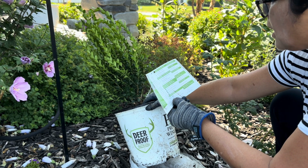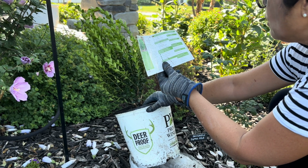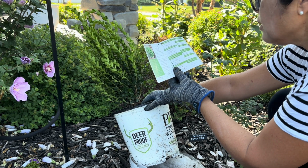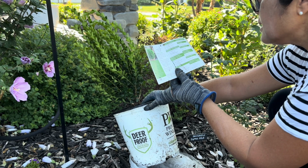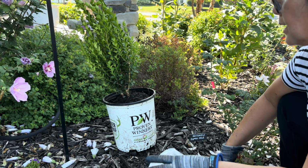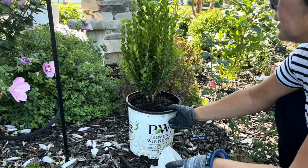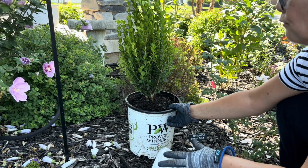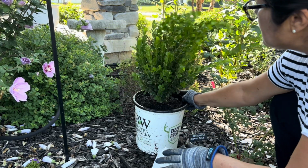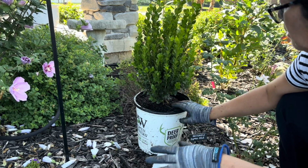So I was just reading all the specs on this and realized my microphone wasn't working. The Sprinter Boxwood is hardy for zones 5 to 9, and I'm in zone 5B. Ideally, if you want something to be super winter hardy, you go for something that's even one zone below your current zone. But honestly, it's been tough to find any boxwood in zone 4. And I have heard a lot of good things about this in similar zone gardens. So let's go for it.